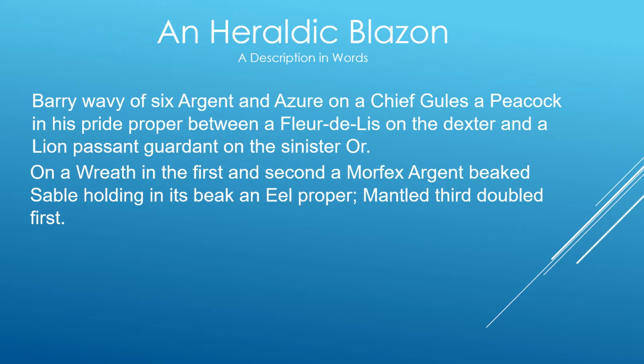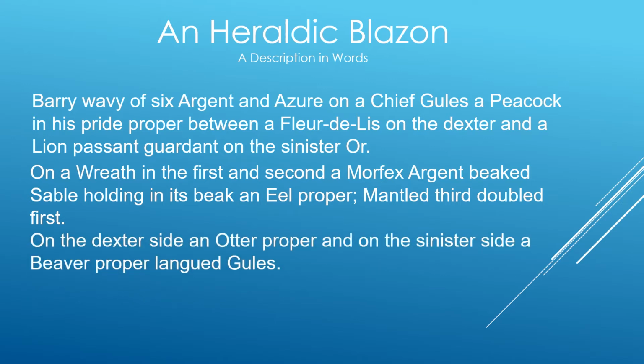On a wreath in the first and second, a Moorhen, argent, beaked sable, holding in its beak an eel proper, mantled third, doubled first. On the dexter side, an otter proper, and on the sinister side, a beaver proper, langued gules, with a motto, Deo Fretus Erumpe.